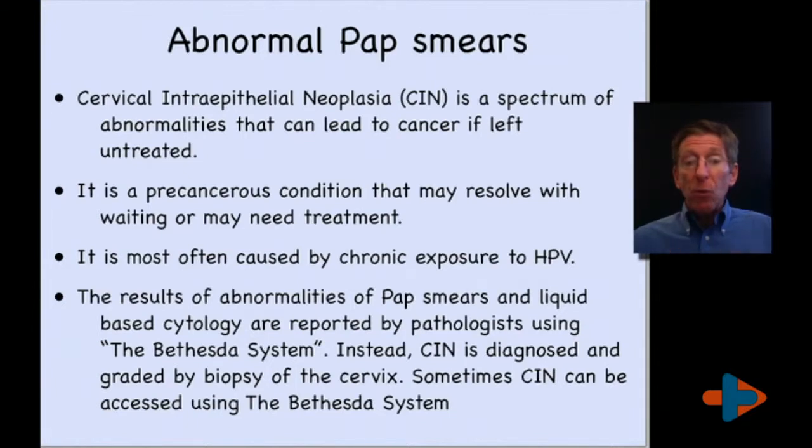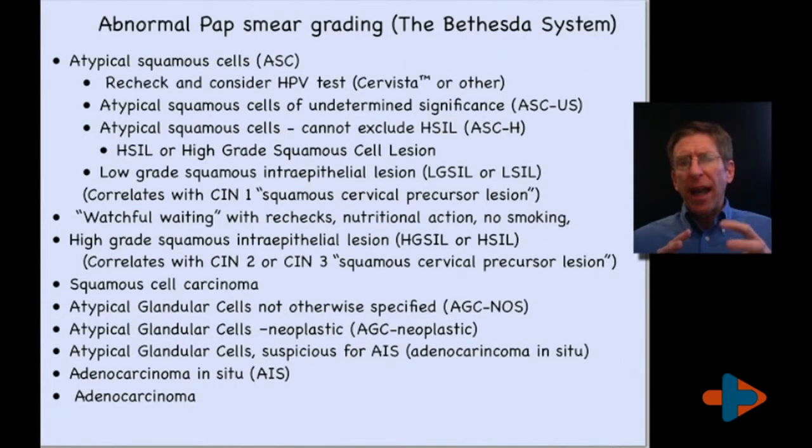The results of abnormal pap smears and liquid-based cytology are reported by pathologists using what's called the Bethesda System. Instead, CIN is diagnosed and graded by biopsy of the cervix. There is an overlap between the two systems. Sometimes CIN can be assessed using the Bethesda System. Abnormal pap smears are graded, giving us a way to determine what the next step should be.